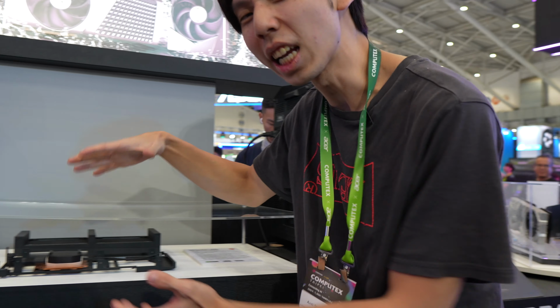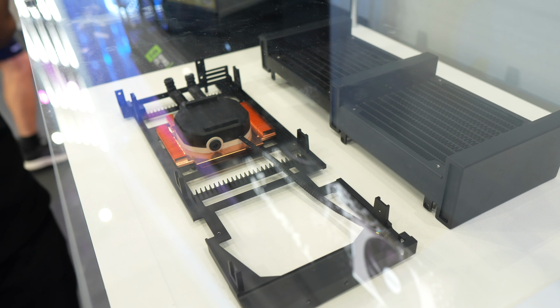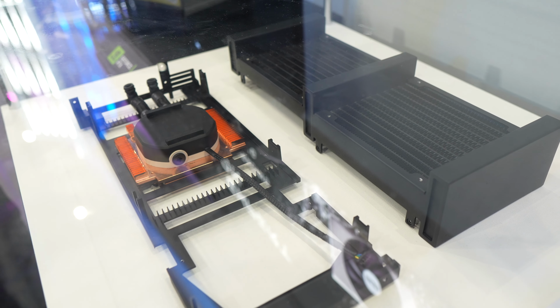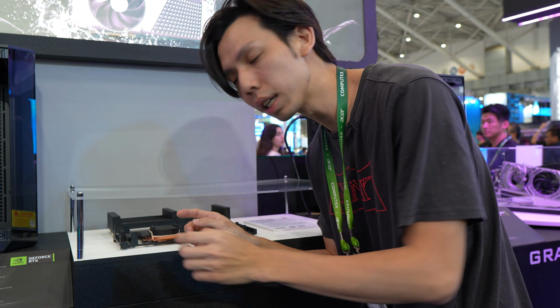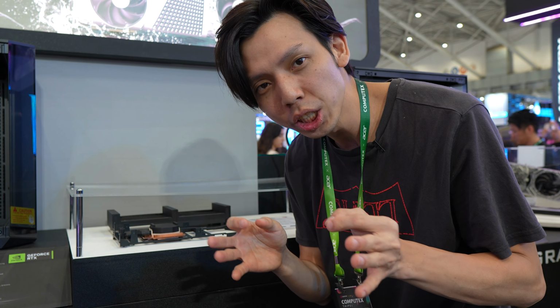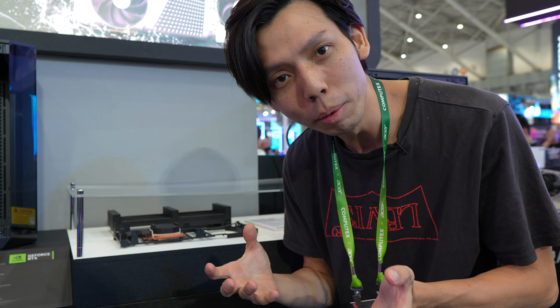But you can see the section, the model, how the radiator is designed. I'm not sure if it's two small radiators or one 240 radiator. But the thing is, because it's shorter tubes, the pressure of the water can be a lot higher than normal.